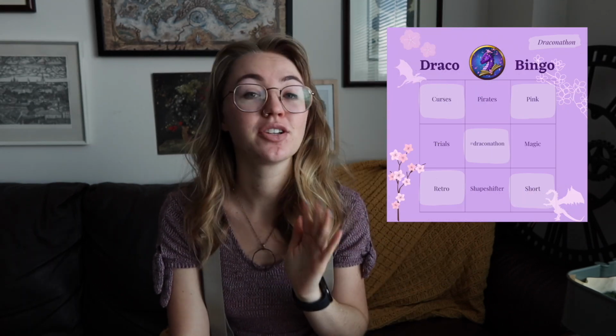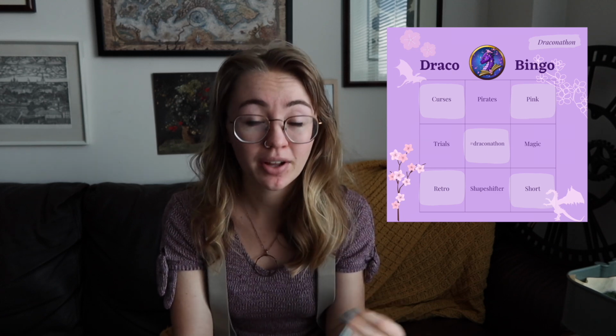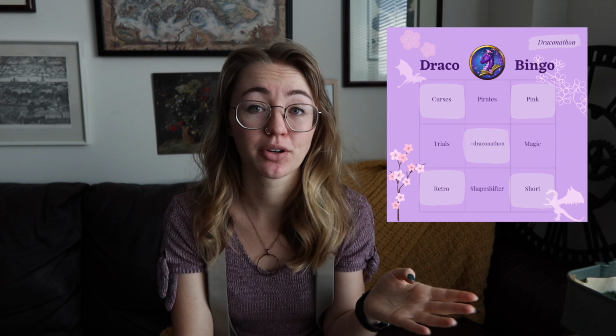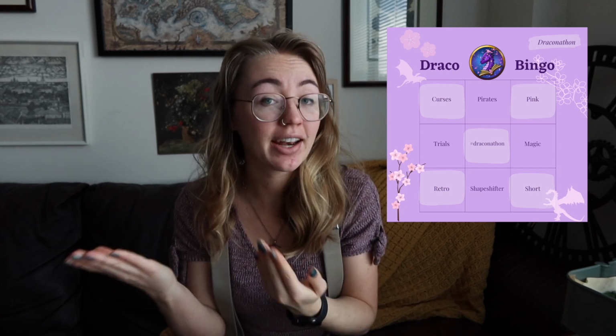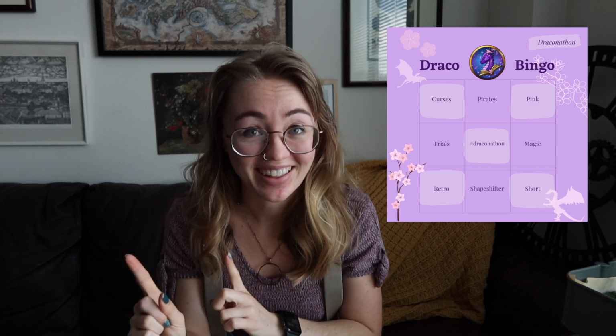So here is our lovely bingo board. You should know that you don't need to get bingo, you don't need to get 3 in a row, you don't need to get blackout in order to participate. You can, and you'll be entered in a giveaway, but all those details are in the announcement.